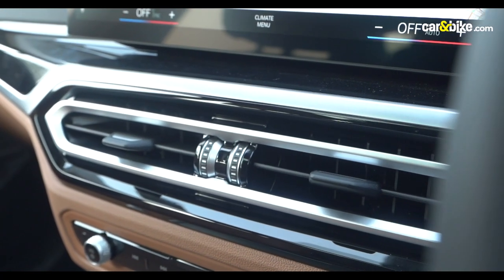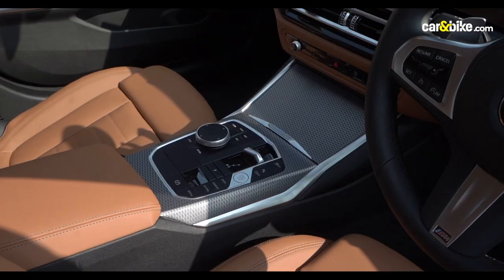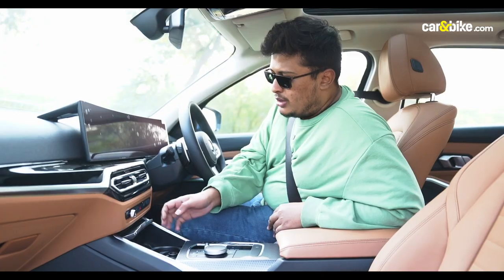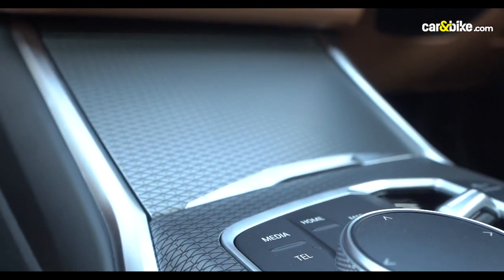Lower down, if you see, the aircon vents have slimmed down. They look more sophisticated, they look more clean. And even the center dashboard, where you get to keep your cup holders, also gets a new pattern, which also looks very clean and has that very minimum vibe going for it.